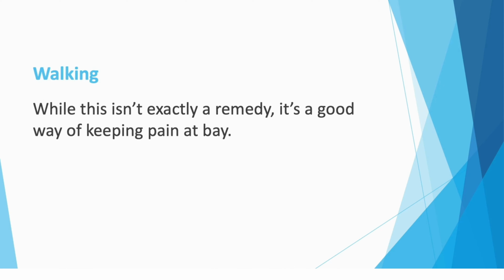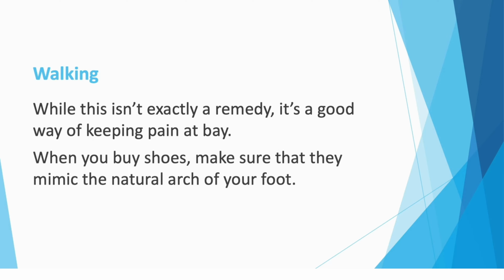Walking. While this isn't exactly a remedy, it's a good way of keeping pain at bay. Walking barefoot reduces the pressure on the joints by 12% as compared to the stress your joints feel when you walk in shoes. When you buy shoes, make sure that they mimic the natural arch of your foot.